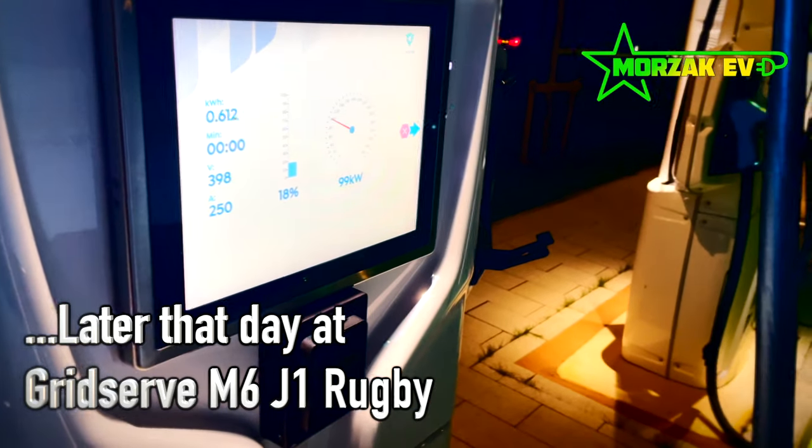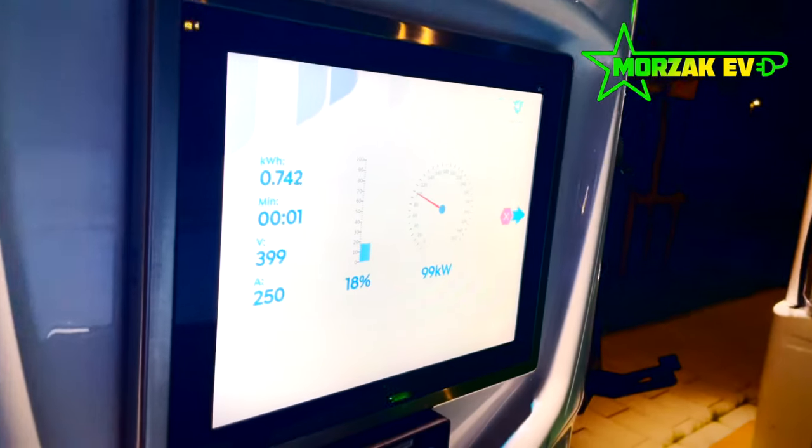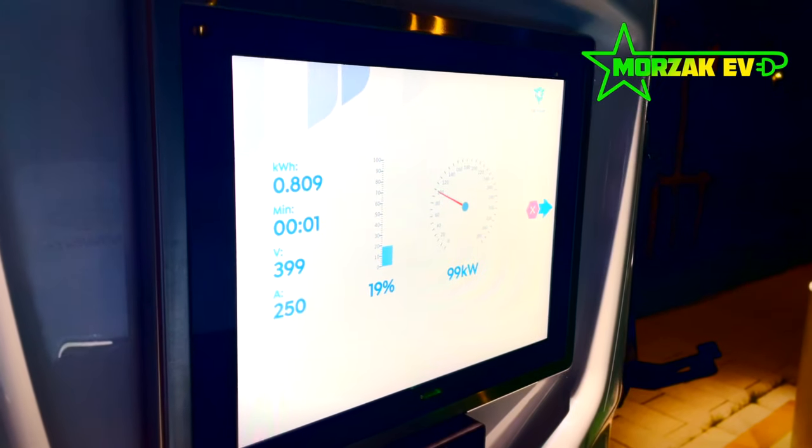So this is on one of the new Gridserve electric highway chargers at Rugby, and again getting 99 kilowatts.